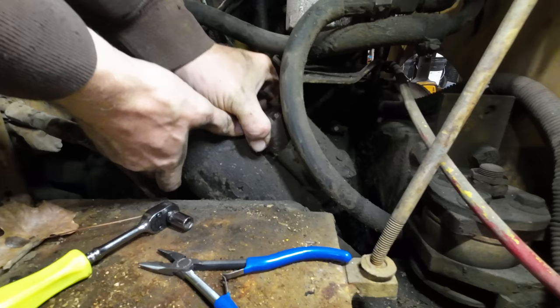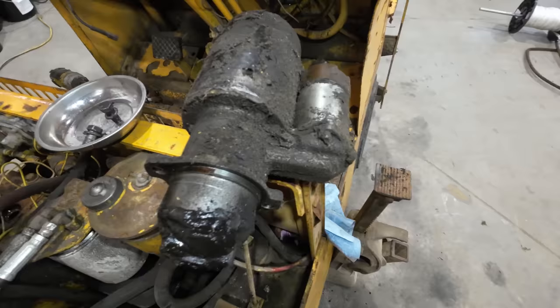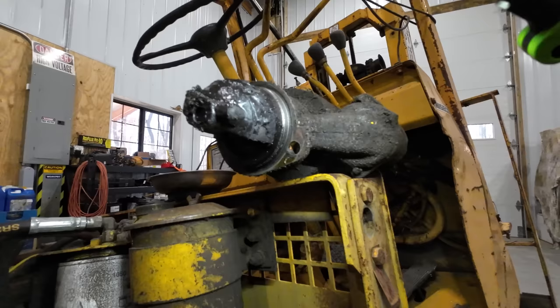There we go. Not too bad. Ooh, this thing is nasty. Look how absolutely disgusting this starter is. Just caked with grease and grime. And even inside the bell housing, apparently there's a lot of grease.